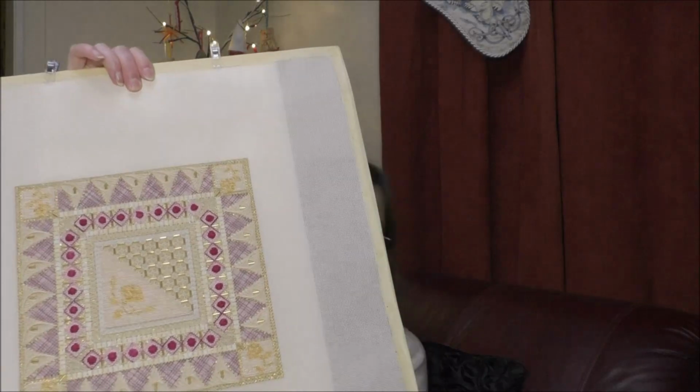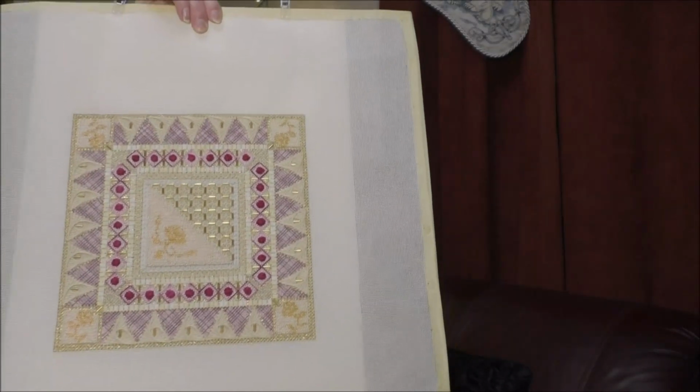And this one is Counted Canvas by Catherine Coleman, and it was in a magazine. I can't name it right now. And I did a conversion to darker pinks instead of the barely there pinks. And here's where it is.